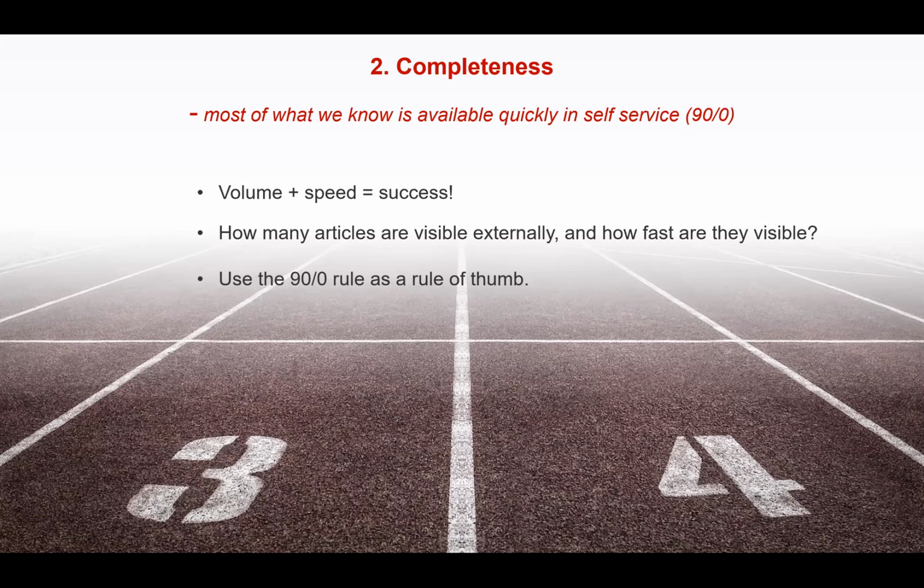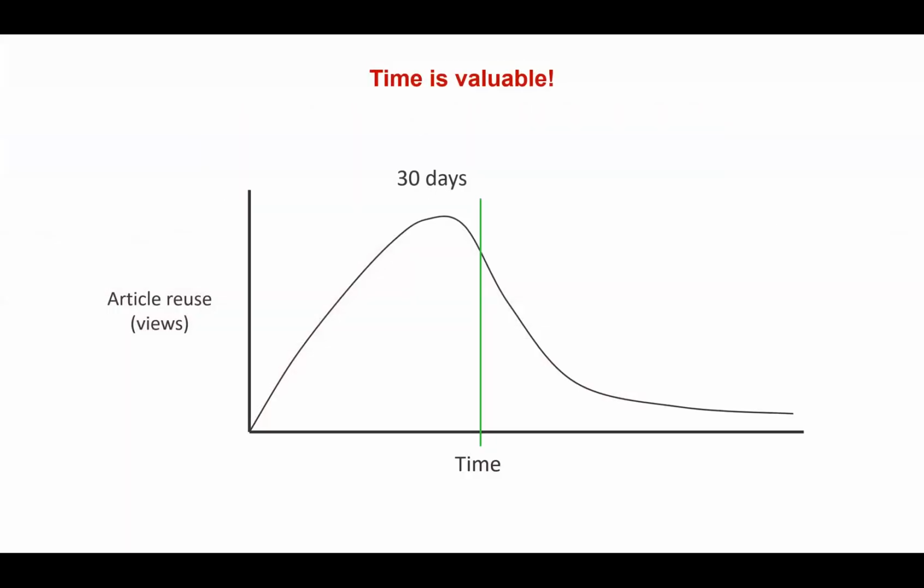And to illustrate that time is valuable, we will look at this curve. On the left, you have article reuse or views on articles, and you have the time at the bottom. If we're looking at articles being used internally, we can see a peak after around 30 days. Because if an issue is going to reoccur, it will reoccur quickly in time. So 50% of the reuse happens within 30 days of the initial event.